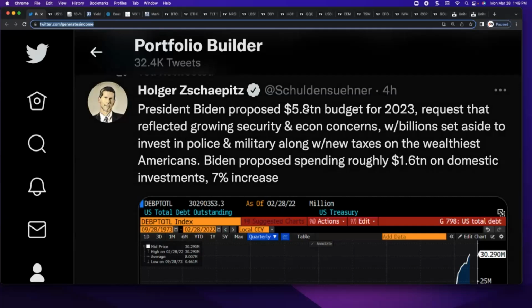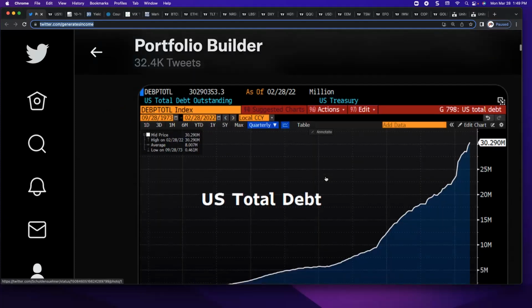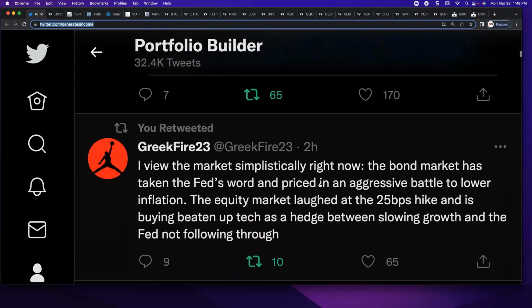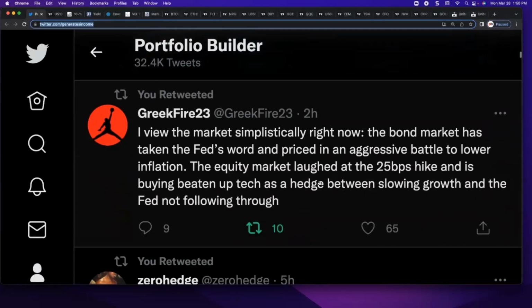Okay, so here's the news feed. Biden proposed a $6 trillion budget for 2023. So there you go. That's what makes stocks go up. Market loves that. More debt, the better.